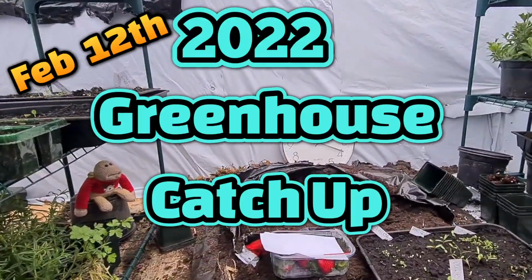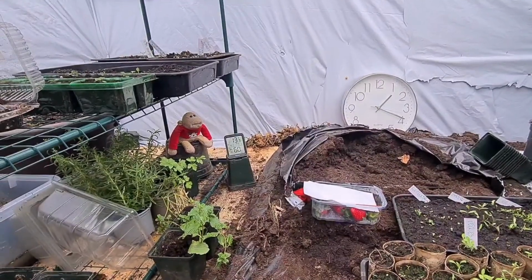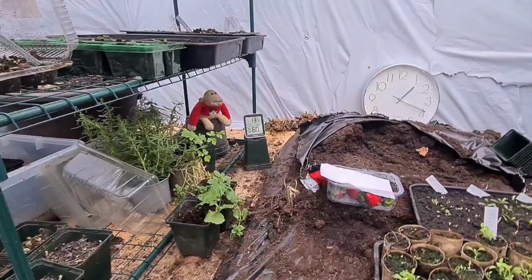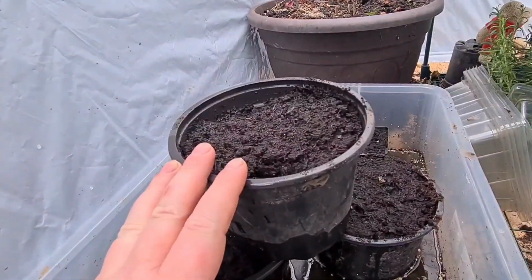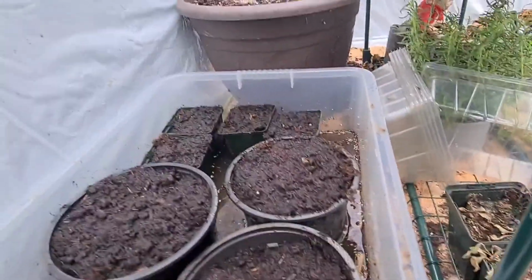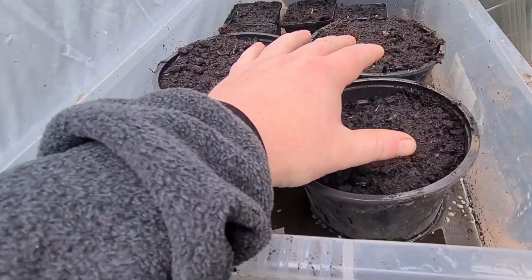It is 20 past 1 and it is, get the date up here, 12th of February. Just a quick catch up. These are my Delphiniums that I dug up yesterday and divided. This is from one plant, so I've got 7 plants.